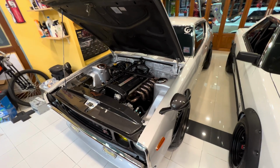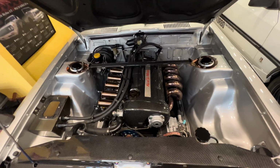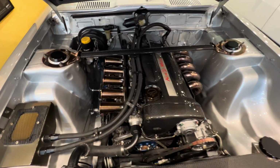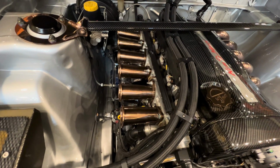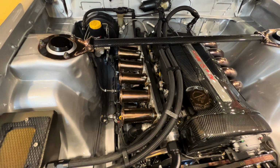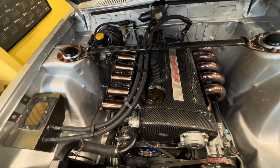This Kenmeri C110 has been fully modified and built. This one's got an RB26 in here, and if you look closely, you'll notice that is not chrome, that is not gold, that is rose gold. I have never seen rose gold on an engine bay before, and this is just simply magnificent.